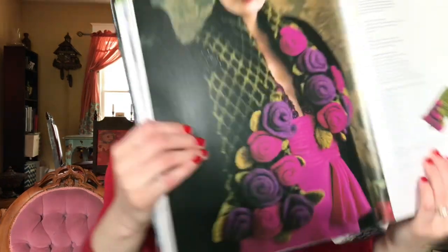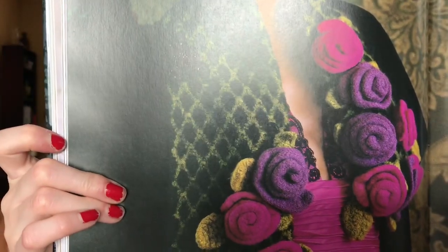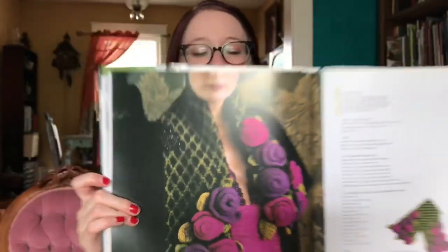Here's another up-close picture of it. I really, really love this. I think it is so beautiful, and I would love to knit that someday.